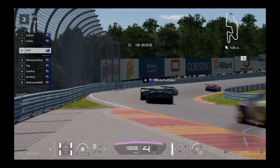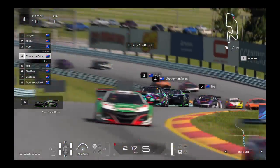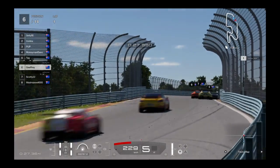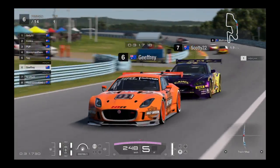Teammate Pup in 3, we're in the Alpha this week. Followed by Moneyman Davo, Tag, Jeffrey, Scotty 22 right on his tail here as well.